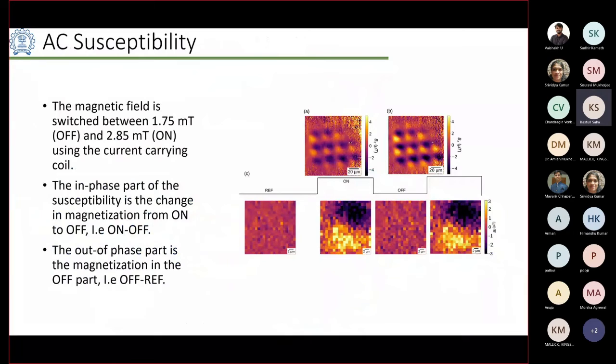So this is what we see. The way we do it is we give it a reference pulse, then we put in an on pulse, which triggers the formaloids, and then we have an off. Once we have the off trigger, if there is a remnant magnetization or AC because of the imaginary part, you should see something here. If you subtract out the off minus the reference part, you will see that susceptibility. That will give us the imaginary part, and the on minus the reference will essentially give you the real part of your magnetization. So that's how we wanted to measure.